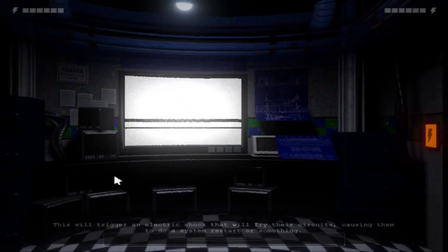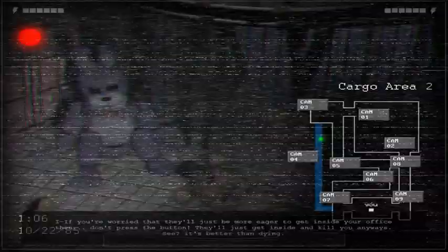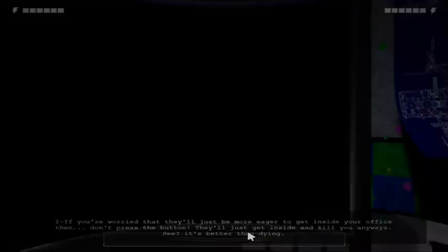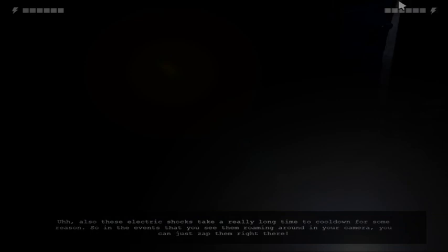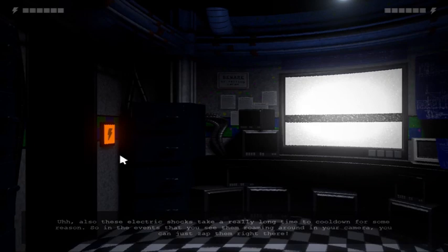This will trigger an electric shock that will fry their circuit, causing them to do a system restart or something. Don't worry, if that door is easier to get inside your office, then don't press the button. They'll just get inside and kill you anyways. See? It's better than dying. Also, these electric shocks take a really long time to cool down for some reason. So in the event that you see them rolling around in your camera, you just zap them right there.